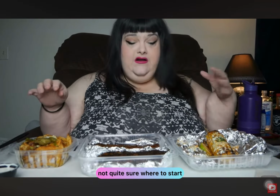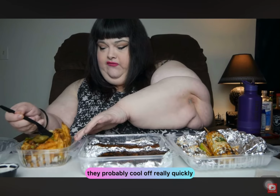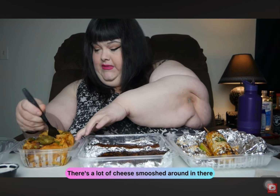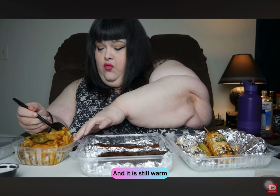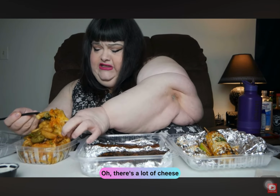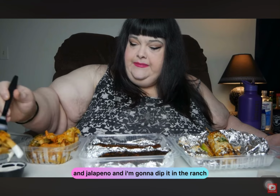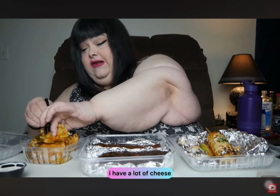Alrighty, not quite sure where to start. So I think I'm gonna start with the cheese fries because they probably cool off really quickly. There's a lot of cheese smushed around in there. And it is still warm, but Chili's came from a long way away. Oh, there's a lot of cheese. Oh my God. Oh my goodness. All right, let's get some fries, cheese, and a jalapeno, and I'm gonna dip it in the ranch.